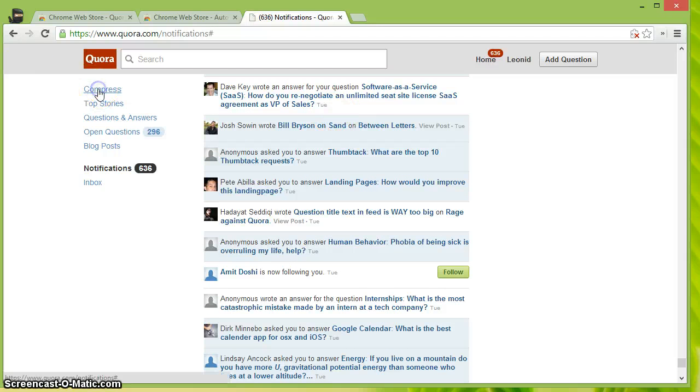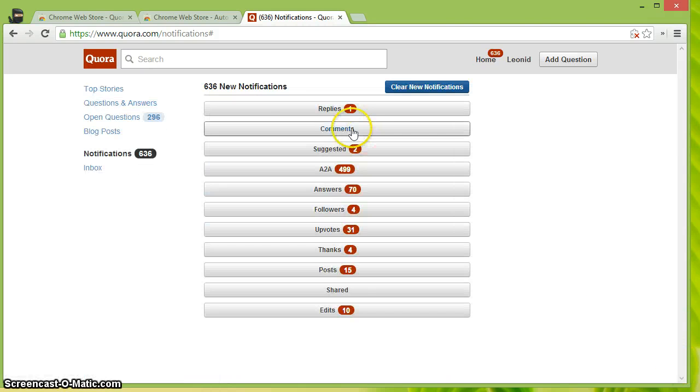This is what it can look like after you press the compress button. You see that all of the notifications now get stacked. So what do I care about? I care about replies.